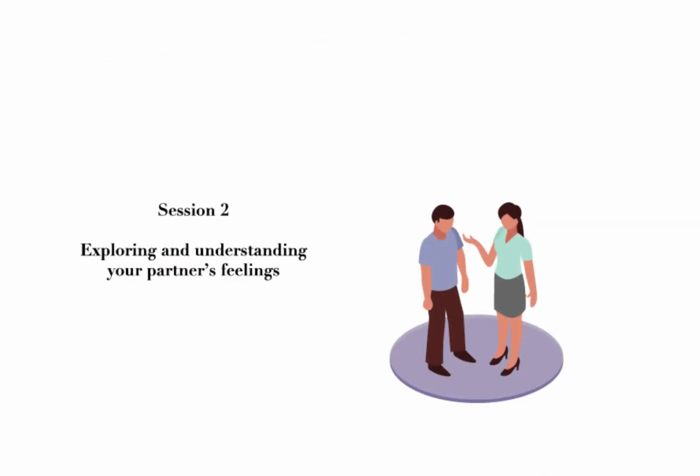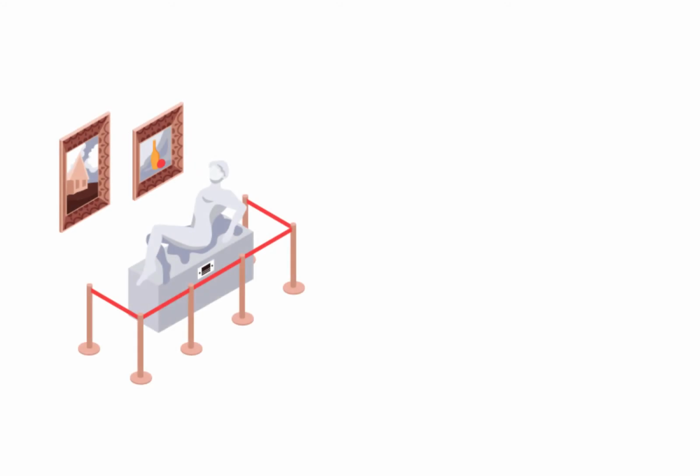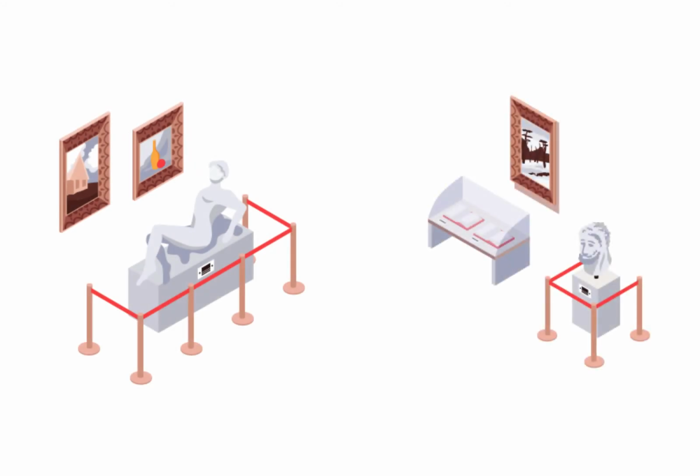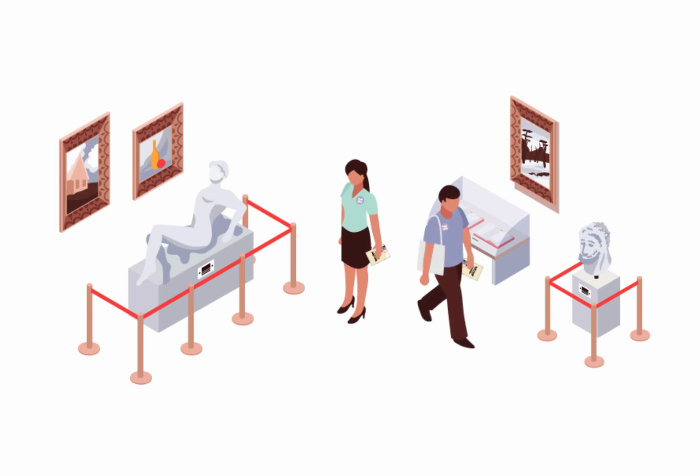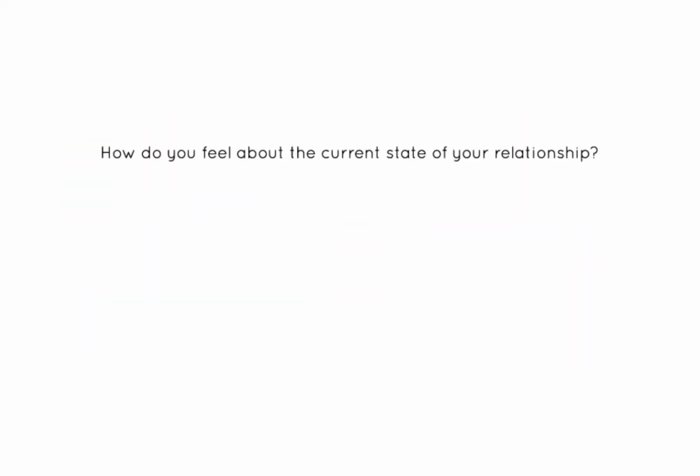Session 2 is about expressing and understanding you and your partner's current feelings towards the relationship. You are suggested to spend around an hour wandering around the museum to find the exhibits that you can emotionally relate to, and answer the following questions with your selection of exhibits. How do you feel about the current state of your relationship? Did you feel any changes in it after the lockdown?